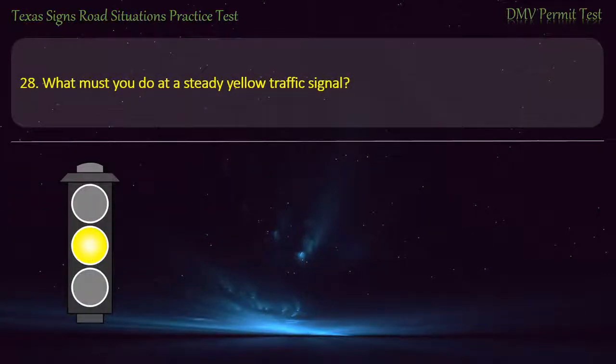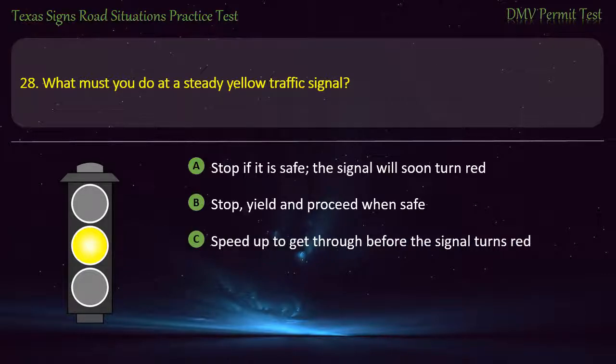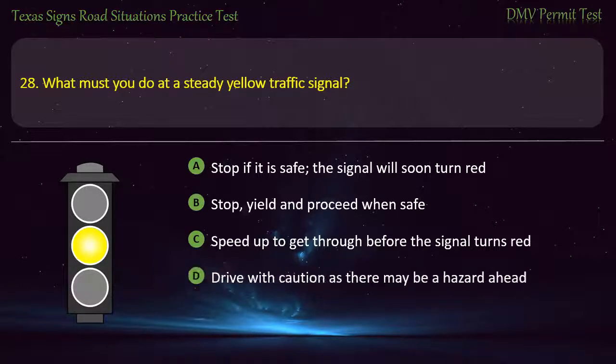Question 28. What must you do at a steady yellow traffic signal? Stop if it is safe, the signal will soon turn red. Stop, yield and proceed when safe. Speed up to get through before the signal turns red. Drive with caution as there may be a hazard ahead. Answer. Stop if it is safe, the signal will soon turn red.